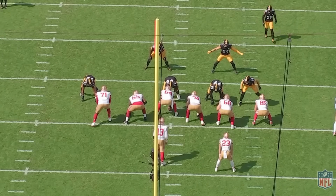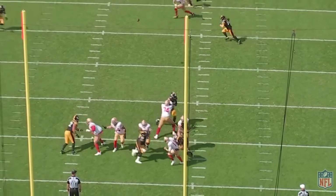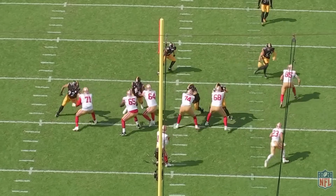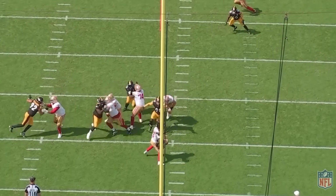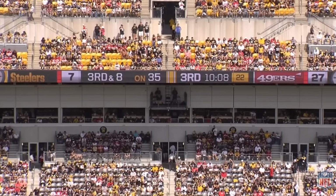Just a great job. Again, super accurate, super decisive, gets the ball out on time. You know, he takes a good shot there as well. Got big 90, again beating our right tackle. Can't get beat inside, man. Holy moly, ripping that thing. Nice shot. Big chunk.